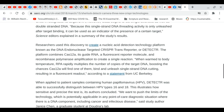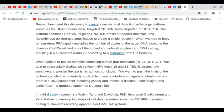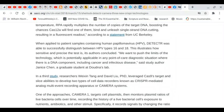Researchers used this discovery to create a nucleic acid detection technology platform known as the DNA endonuclease targeted CRISPR trans reporter, or DETECTR. The platform combines Cas12a, its guide RNA, a fluorescent reporter molecule, and a recombinase polymerase amplification to create a single reaction. When warmed to body temperature, RPA rapidly multiplies the number of copies of the target DNA, boosting the chances that Cas12a will find one of them and bind and unleash single-stranded DNA cutting, resulting in a fluorescent readout.